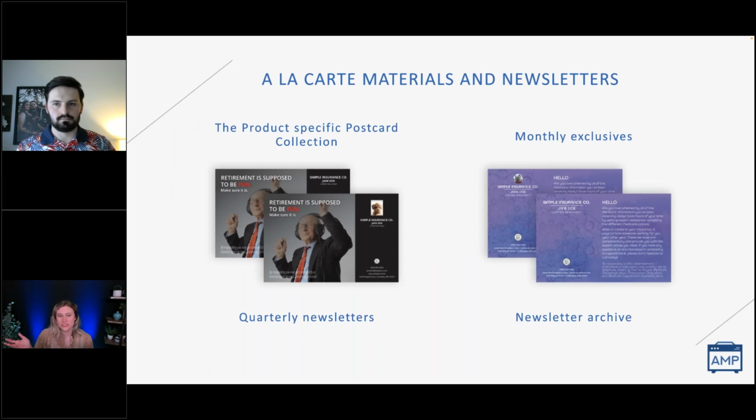A la carte materials. So one thing about AMP is you don't just have to have the collection. I know that's something that's really popular actually, and Will can speak a little bit about this because I know that he works with a lot of agents that love this stuff, but you don't have to have just a full collection. You can order individual pieces as well that we have available. Yeah, absolutely. Not only do the agents that I work with love a lot of these a la carte materials, but I do as well.